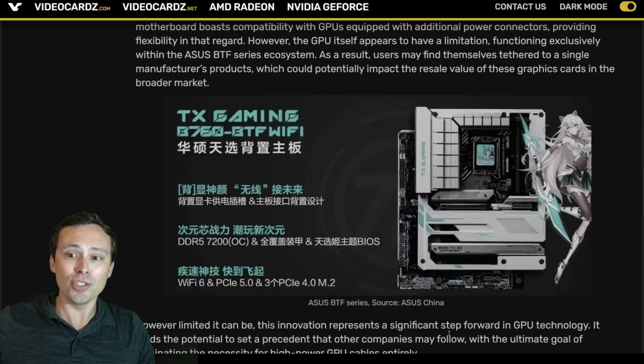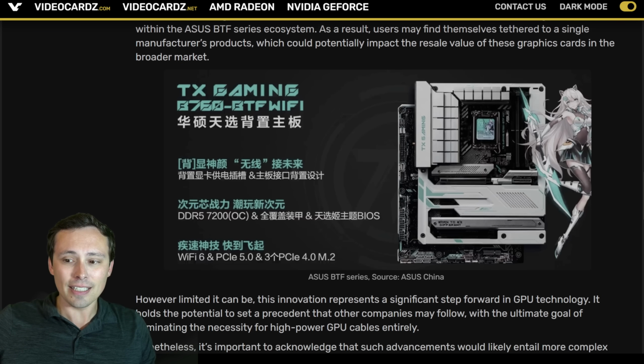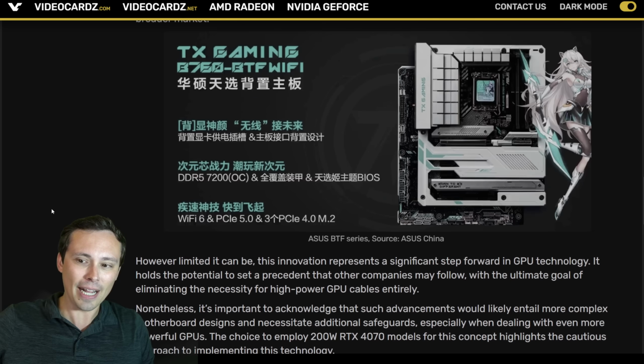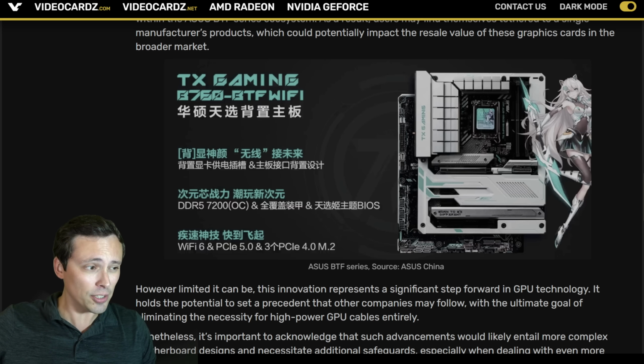And again, in general, I'm not a huge fan of vendor lock. I think that if this kind of thing is going to be a good thing moving forward, it would need to be more standardized across GPU and motherboard manufacturers for it to be, in my opinion, a good thing. Although offering a cable-less, power cord-less design is certainly interesting, and I'm not against that in and of itself.